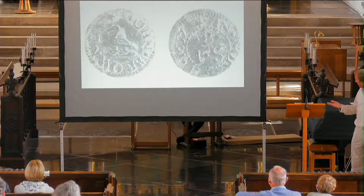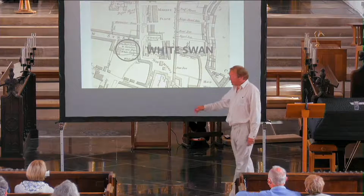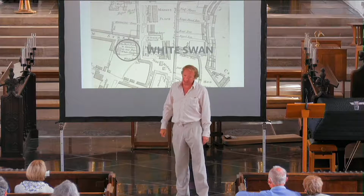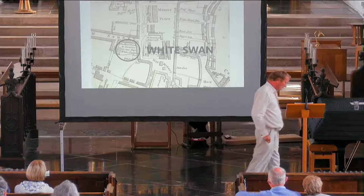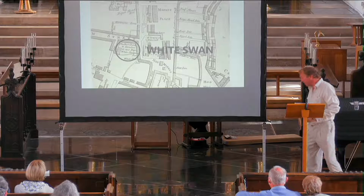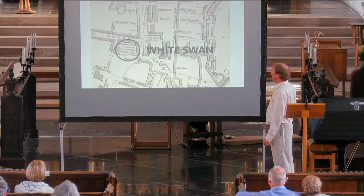And as I say, the White Swan here. King's map records it, the postcoach to London in one day from the White Swan. So it's coaching then in 1766. And as you can see, it is right outside the doors of Mancroft.